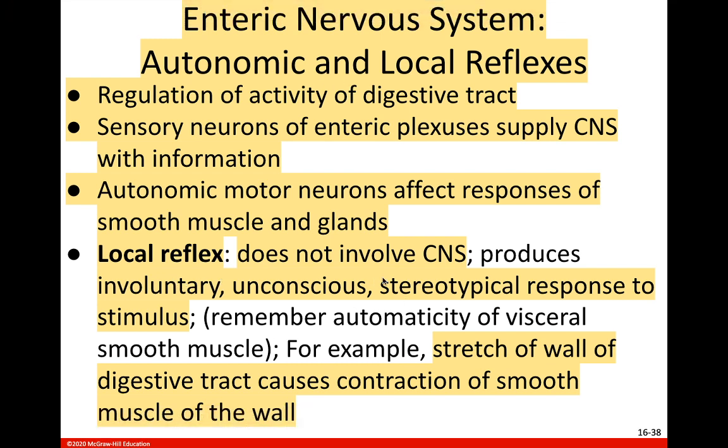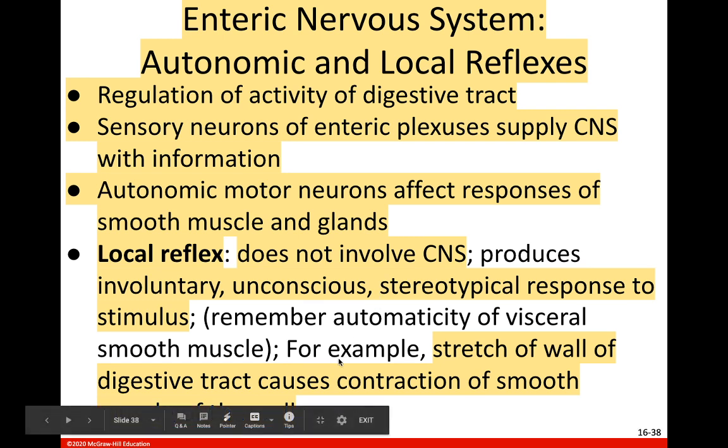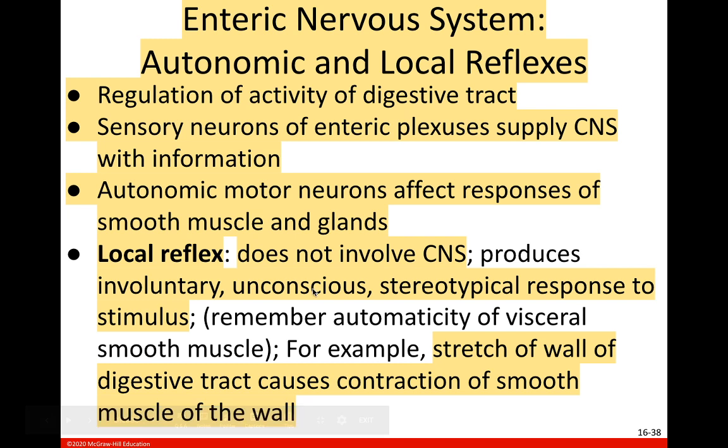It does not involve the central nervous system. It doesn't go up from a sensory neuron to an interneuron in the brain and spinal cord and then back down a motor neuron. Basically, it produces involuntary, unconscious responses to stimuli in our digestive organs. Remember that our visceral smooth muscle, a lot of it is automatic. It has those pacemaker cells, kind of like the cardiac muscle, and it's rhythmic, and it does its own thing, and your brain is not involved in it.